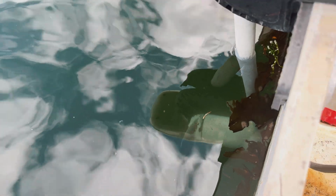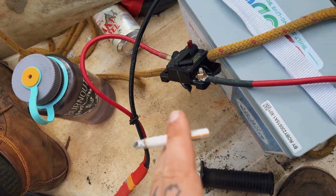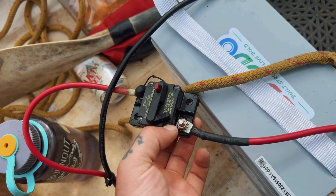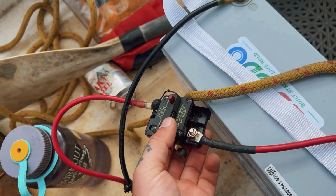So we got this on. Got that all painted down there. Got the quick disconnect so we can go take the battery ashore and charge it. And we got the breaker. So the cool part is all you gotta do is flick that. Now it's engaged.